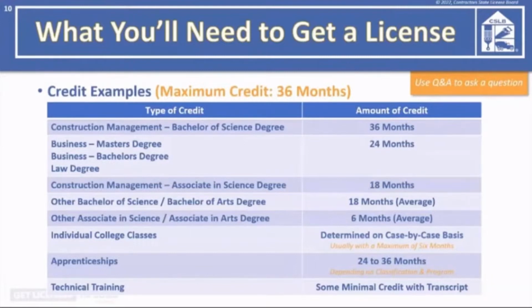This is the kind of credit you can expect to receive for your education. Note that for some areas, we are only giving you averages. You will see that your credit will be determined on a case-by-case basis. We're not going to be able to give you any more guidance than what you see on this slide. So our best advice is do not rely on a combination of your experience and education credits to barely hit the 4-year experience mark. There is always the real possibility you will not get as much education credit as you are hoping. Let's go through the chart from the most credit you can get to the least.